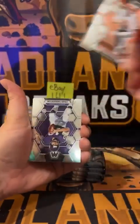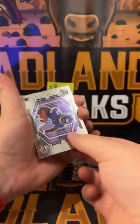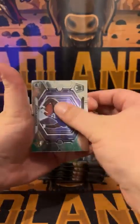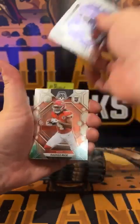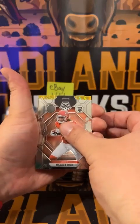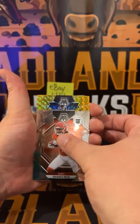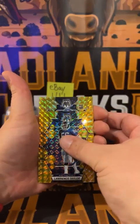All right, we got Joey B. There's Fran Tarkenton, speaking to the Vikings. There's a Jordan Addison NFL debut. What do we got behind there for the Chiefs? It's Rashee Rice. We're getting started on the right foot when it comes to who's on the cards. Now let's get them in the yellows here. All right, our first yellow is going to be Lawrence Taylor. Second one, the rookie.